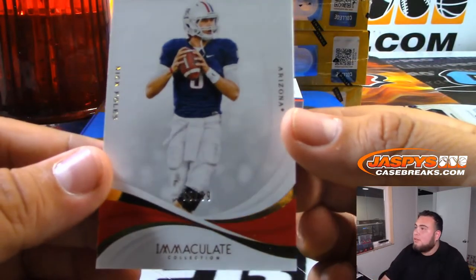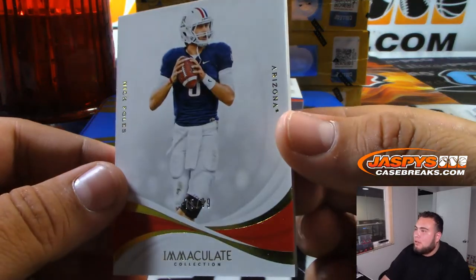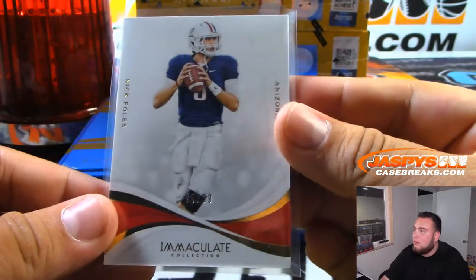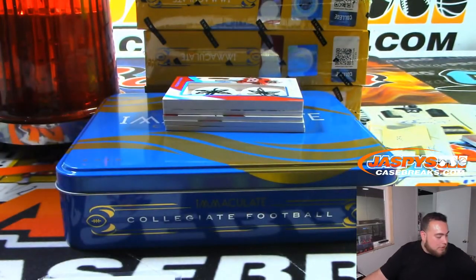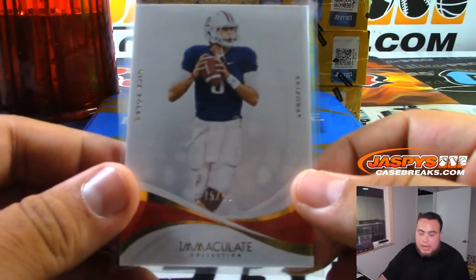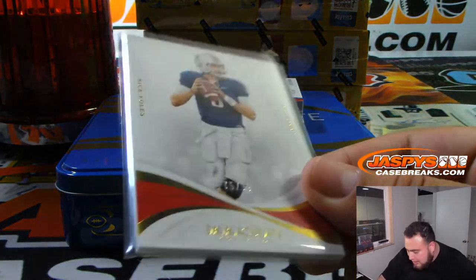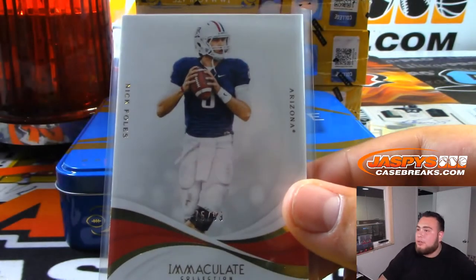All right, we got a Nick Foles, 75 of 99. Sure, Nick Foles would be under Jacksonville by now. Yes, Jaguars. Now that'll be a random number block for the Jaguars, and that's 75. That'll go to Steve Crabtree.